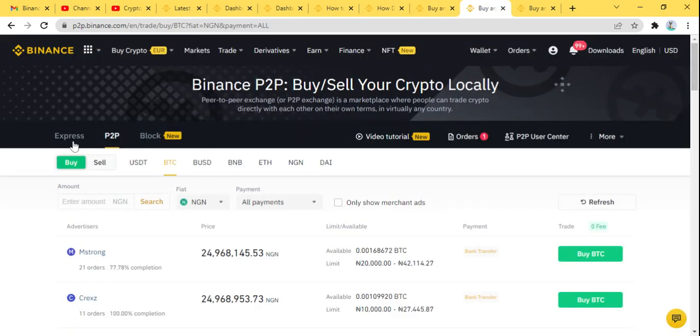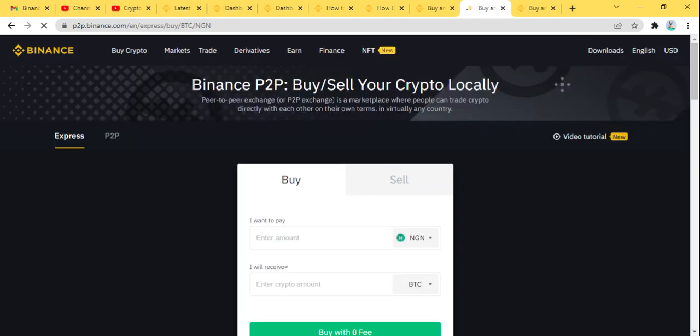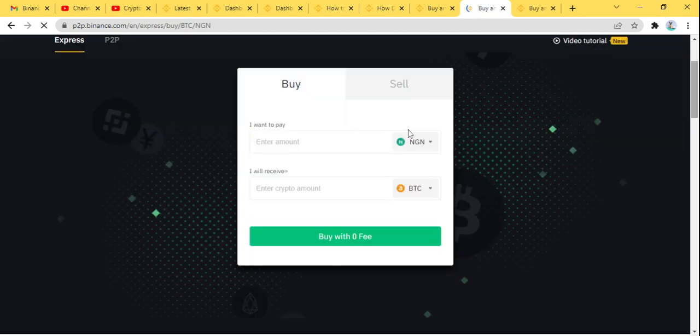So guys, the P2P or the express option is still the same option. You can also use it for bulk trades. If you want to buy a bulk amount of cryptocurrency, that is when you use the bulk option. This is the express option, which is an automated feature done by Binance. If you are paying in Naira, you set it to Naira. If you don't set it, it won't be like this. So you need to set it as a beginner.